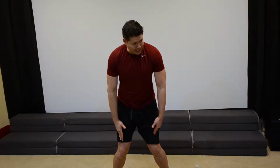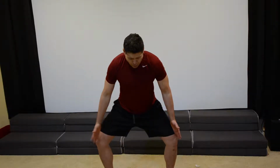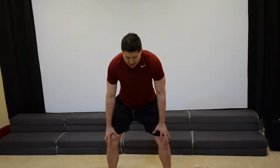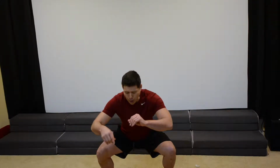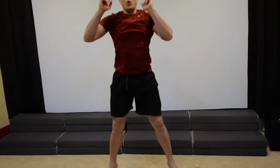You don't want your knees coming in like this. You don't want your knees going too far out, although that's not the worst thing because it does tighten up your knees. But what you want to do is just coming down, you want your hips to at least get to your knee level, and then you're gonna come up with a little jump.